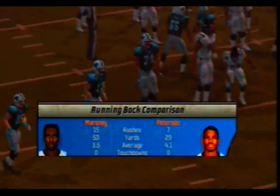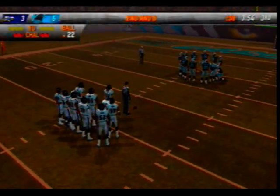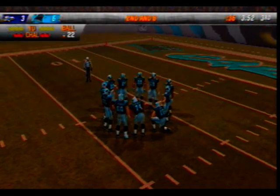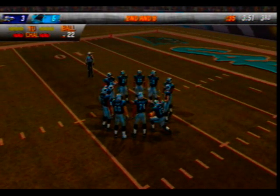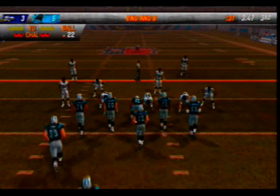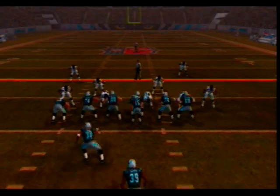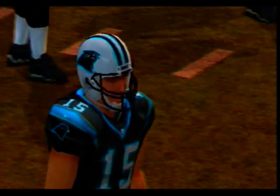Now let's have a look at what our runners have done up to this point. Ball on their own 22. Ball on the 22-yard line. Let's go, B. Let's go. Check it out, Mike. We're talking about Green. On the call. Nice play fake. Gets rid of it. Almost picked off. Number 27 had the coverage on the play. The intended receiver on the play.